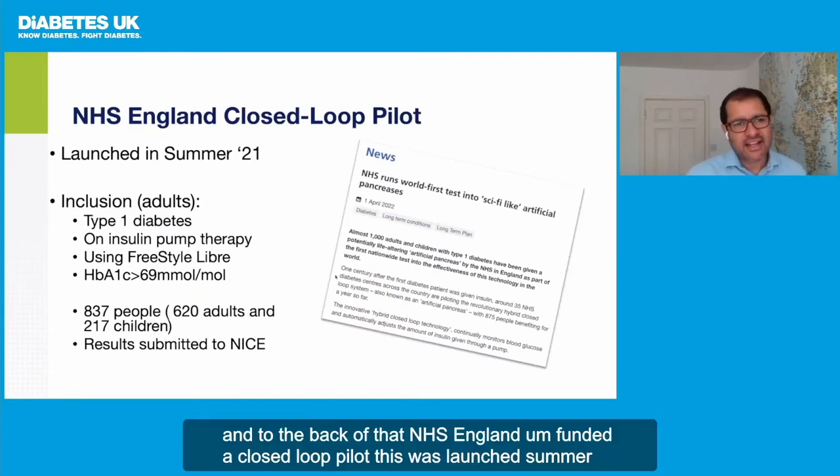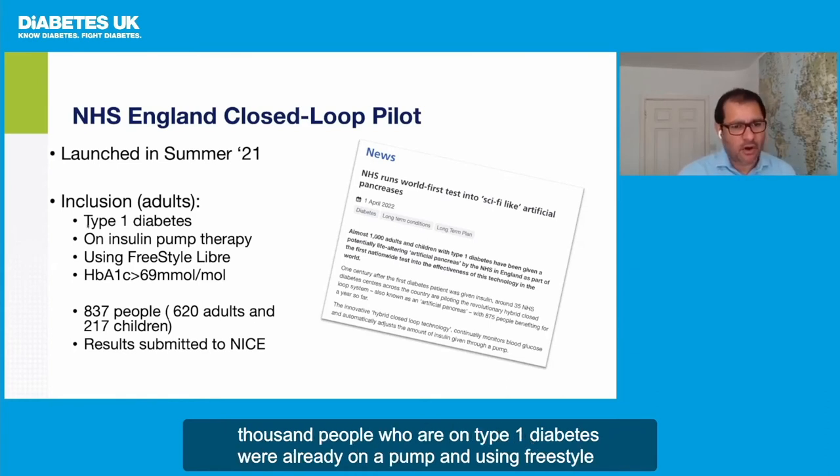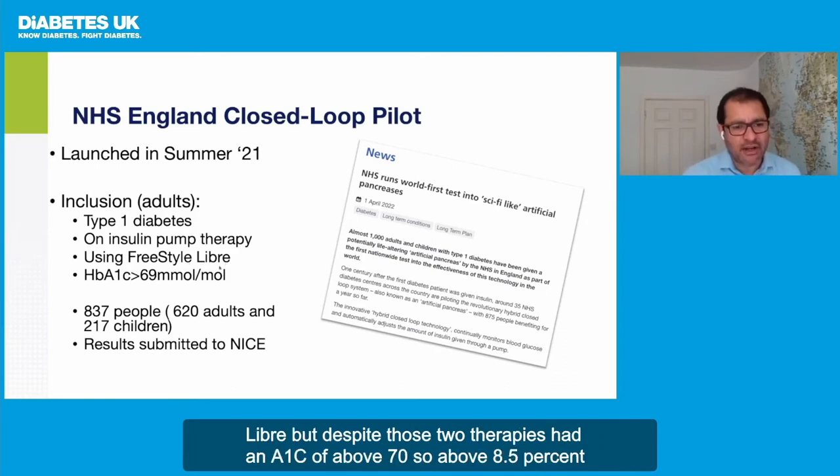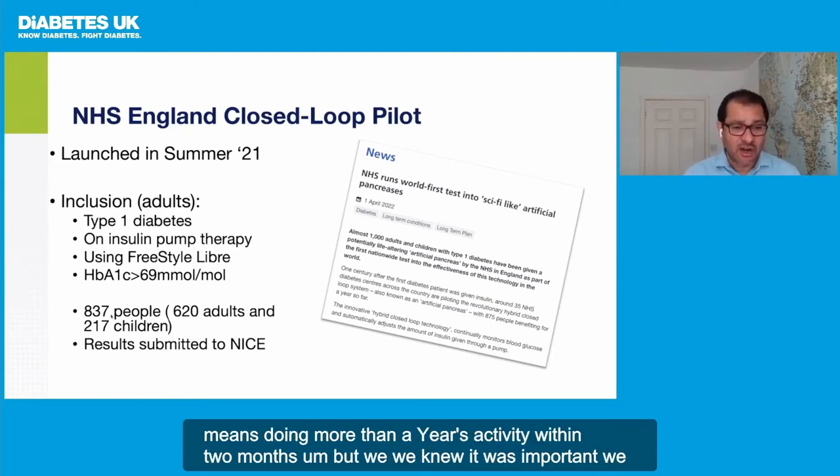On the back of that, NHS England funded a closed loop pilot. This was launched summer last year. They asked us, within a very short time frame of 3 months, to get up to 1,000 people with type 1 diabetes, who are already on a pump and using FreeStyle Libre, but despite those two therapies had an A1C above 70, so above 8.5%. We managed to get about 840 people done in the 3 months. For a center like mine, that means doing more than a year's activity within 2 months. But we knew it was important.